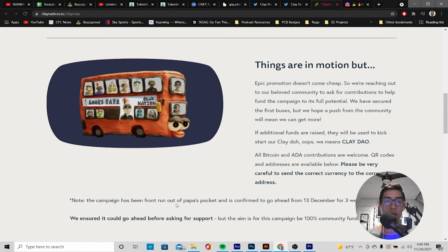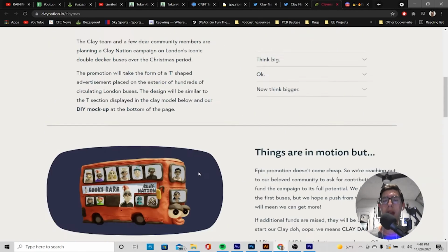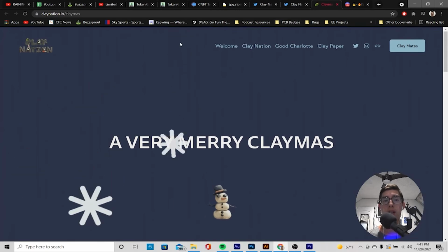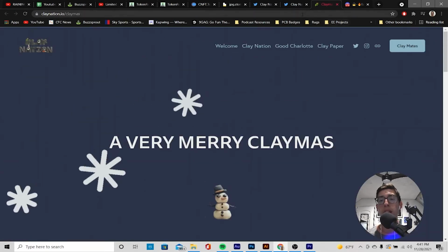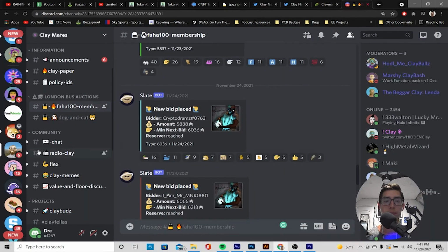But they have, let's see right here, the campaign has been front run by pop-up pockets and is confirmed to go ahead on 13th December for 3 weeks. So they have a couple of weeks more to fully fund this bus campaign. I don't know how much more they need. Hopefully they accomplish it, but I think they will. 100 buses. If they can't do 100 buses, then maybe they can do 50 or 75. I don't know. But they're definitely keeping us up to date with how much they've raised.